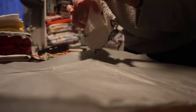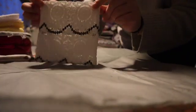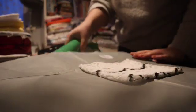So this is the order that's going out today. This is a lacy white and black yarn cozy.